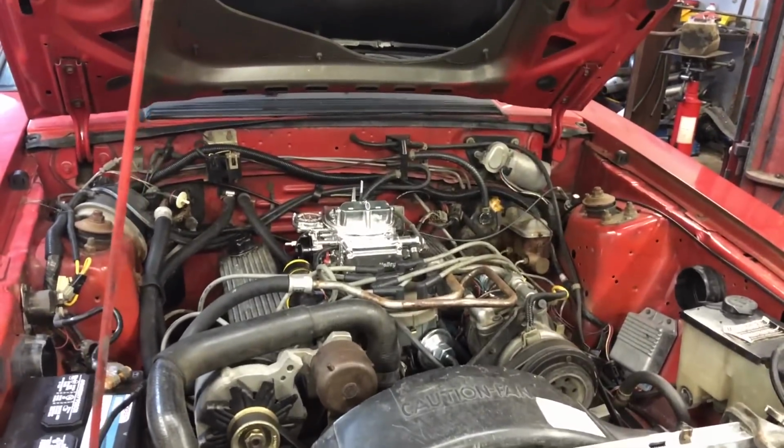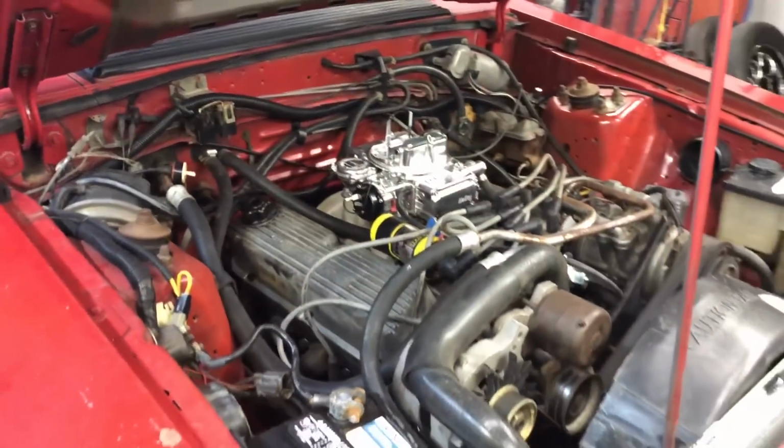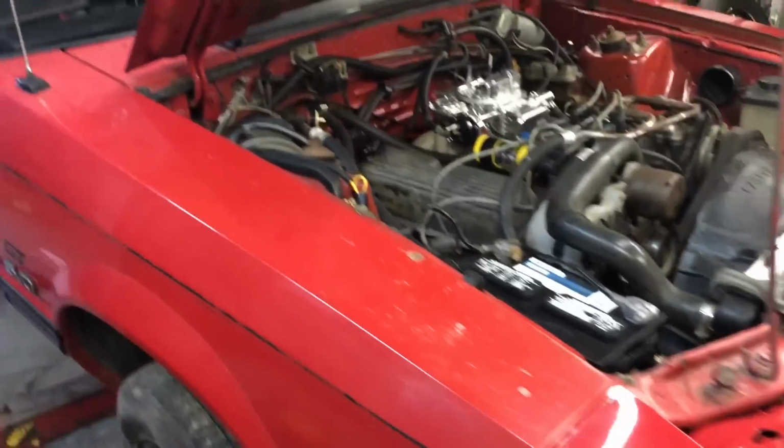Alright guys, Dover is working on this for a customer of his, basically getting the car back running. Little 4-eyed T-top here.